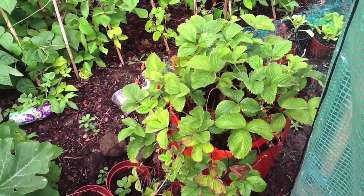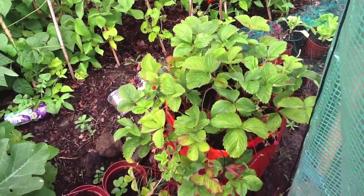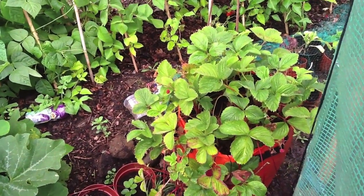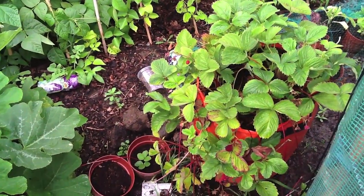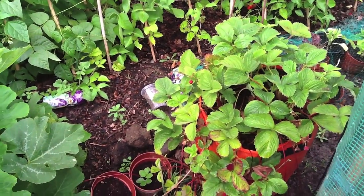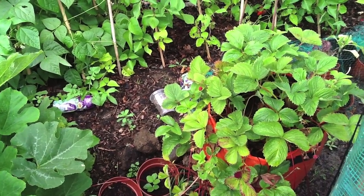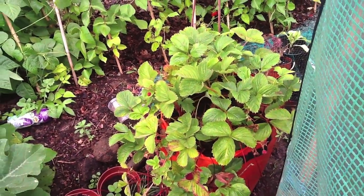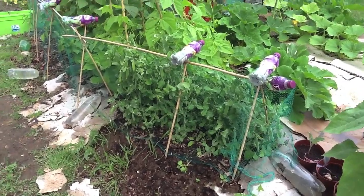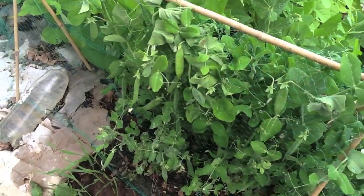The strawberries are still producing some strawberries, admittedly not that many, but what it really is doing is creating runners all over the place, and I need to get cracking here. I've already got 4, 5, 6 plants that I've taken, but I could get a lot more. And if I do this right, I'll have 3 times the number of strawberries that I've had this year, which will be fantastic news.